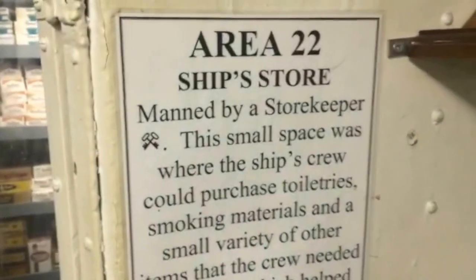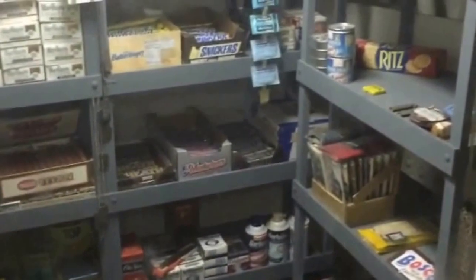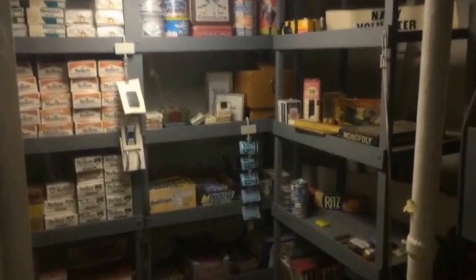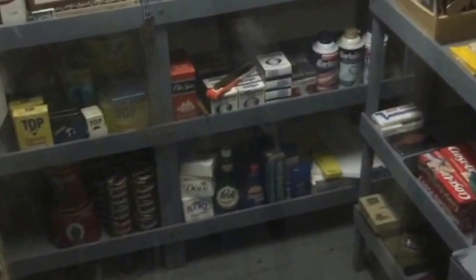Check this out, the ship's store. Marlboro, Snickers, Three Musketeers, Ritz Crackers. Can't believe they had all this. I wonder if it's really true. Dove soap, tobacco. Man, these downhills are so steep. The main stop valve. Oh, this is cool.